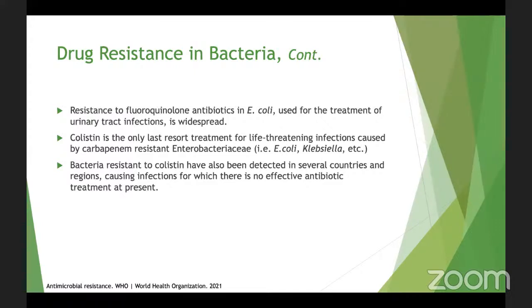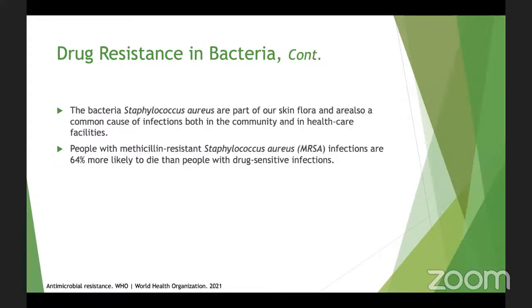In the past 10 to 15 years, we have new innovative antimicrobials that we can use for this medication. But unfortunately, if we keep the same practice and the same habits that we do every day, this is what we will end up with: resistance to these new medications. I will give you an example on a gram-positive. The bacterium Staphylococcus aureus, as part of our skin flora, as you know, is also a common cause of infections, both in the community and in healthcare facilities. People with MRSA infections are 64% more likely to die than people with drug-sensitive infections.